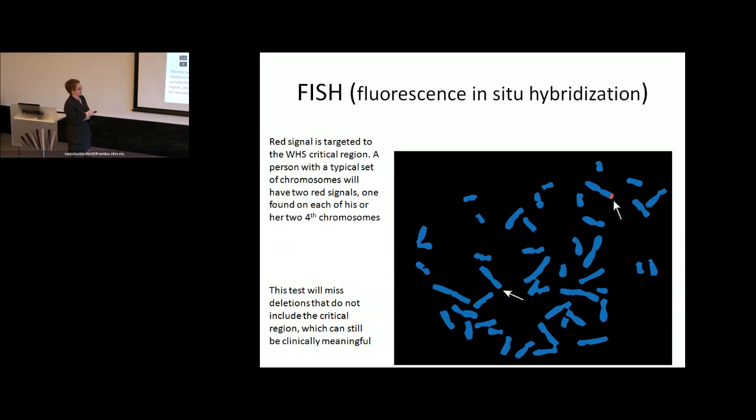So this means that the Wolf-Hirschhorn critical region, as targeted by this particular FISH probe, which sometimes is laboratory dependent as well, is not here. So this would make a diagnosis of Wolf-Hirschhorn syndrome. Now, this has a lot of limitations because it will miss deletions that do not include whatever the lab running the study has decided is the critical region.